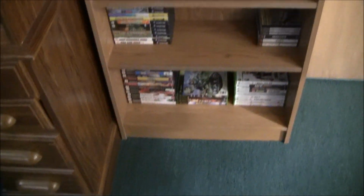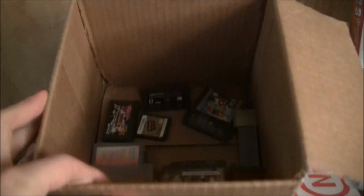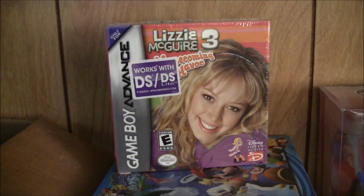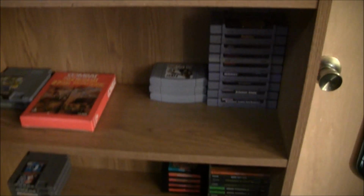Obviously this is constantly changing and there's really not a whole lot going on this shelf right now. It's kind of the dead of winter up here, but in this box is where I keep all the handheld stuff. Again, not a whole lot going on in there. And then over here, proudly on display, is my Lizzie McGuire 3 Homecoming Havoc, factory sealed for the Game Boy Advance. That about does it for that shelf there.